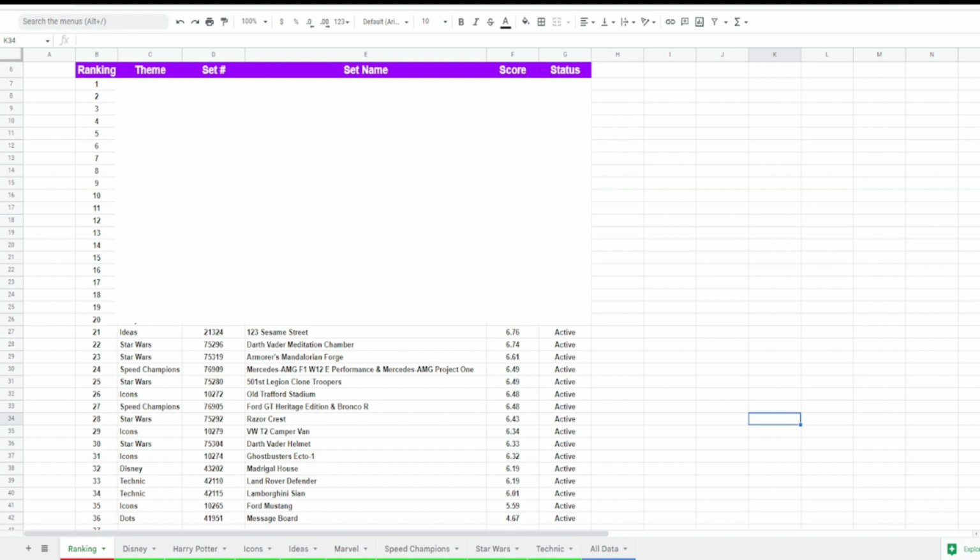Next, we go over to 21st position, and we've got Lego IDs 123 Sesame Street. Again, this is a big drop. It used to be in 4th place with 7.34, but now it has 6.758 in our scoring.